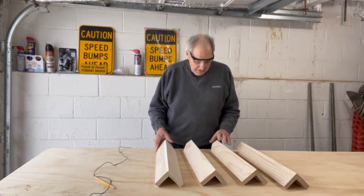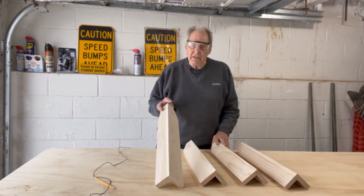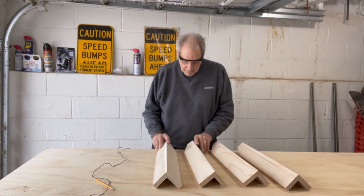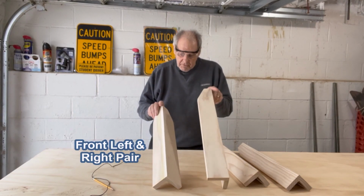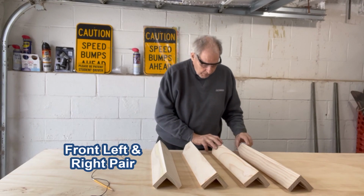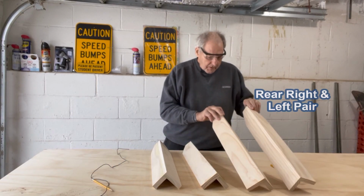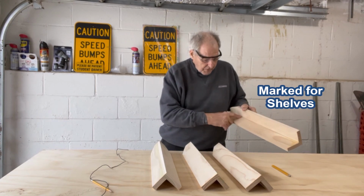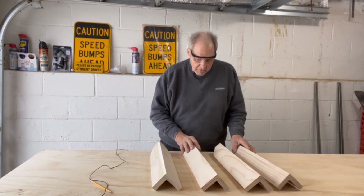Okay, since last night I got up this morning and I sanded the 4 legs, and I paired them. For example, these are the front left, front right, and the rear right and rear left. And the insides are marked for the various shelves, and so on and so forth. So that's what I'm doing now.